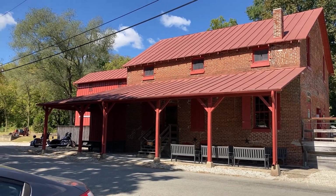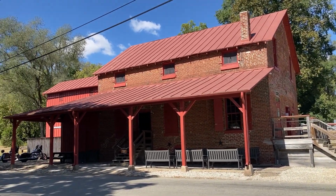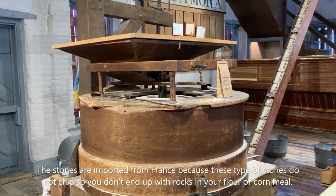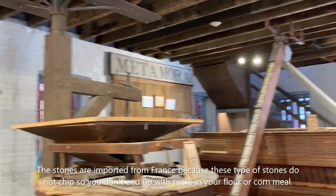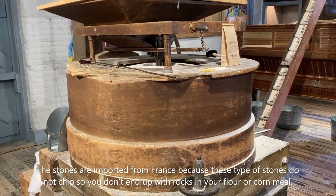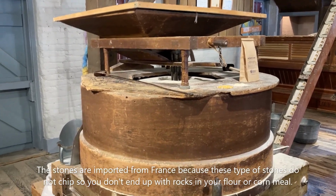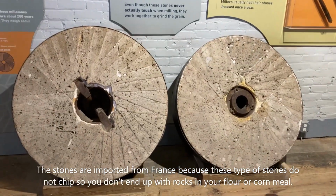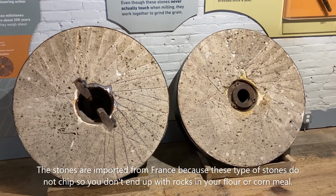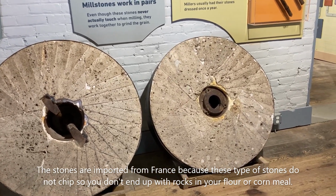Here you can see the old mill. It looks like from the outside. A really, really cool place. What's some kind of grinding, isn't it? You can see the top of that stone in there. And these are the stones. The big one, 1,500 pounds. The other one's about 750. The little one.